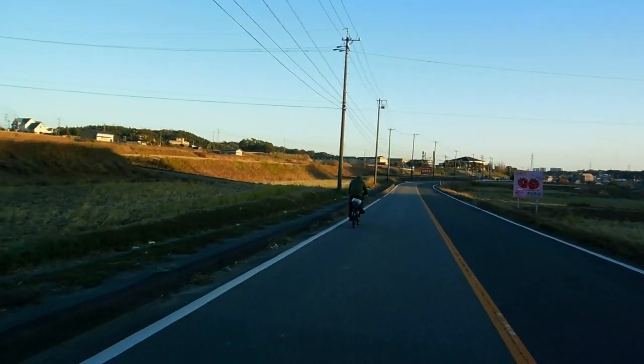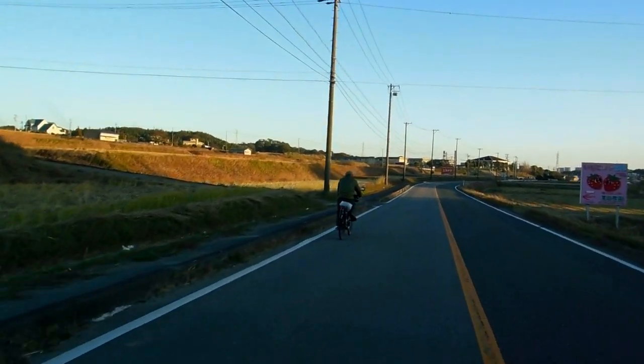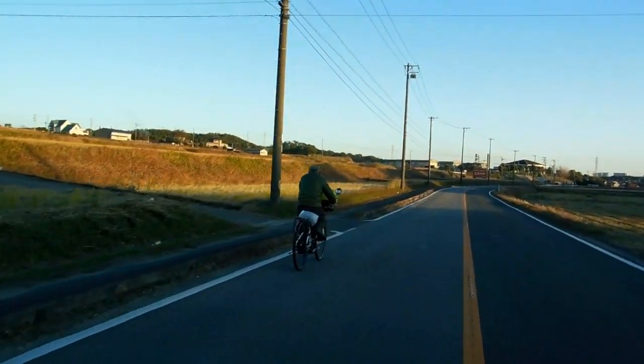We see this all the time. If you find yourself driving in Japan, watch out for the bicycles. We've talked about this before. They regularly put themselves in dangerous situations.